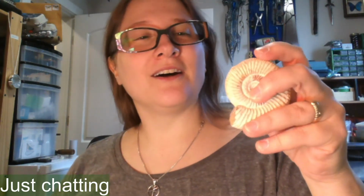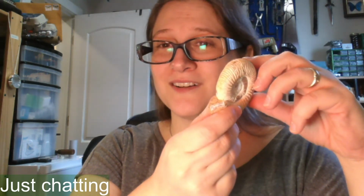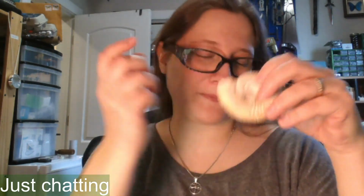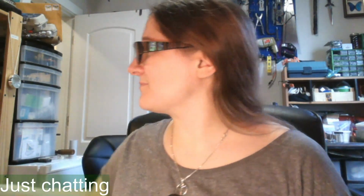So this is in Cephalopoda, for being like an octopus or a squid. And I love this little fossil, and I'm hoping to work on it once I get the right tool to do so. This dude, you don't sand. You'd lose all these fantastic ridges and stuff. So that is a project for another day, but I'm very excited about it.